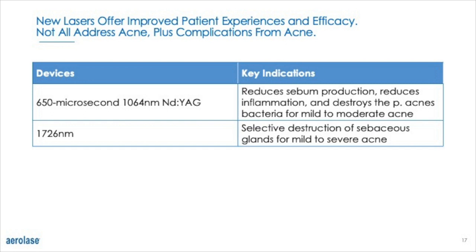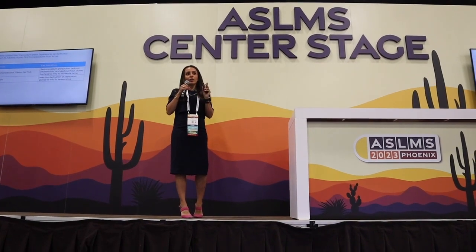And what it does is that it does target the sebaceous glands to reduce sebum production. It also has great anti-inflammatory effects, but also it kills the P. acnes, which is contributing to acne. And then now we have two new devices for acne that have the 1726 wavelength, and what that's doing is just selectively targeting the sebaceous glands to reduce acne.